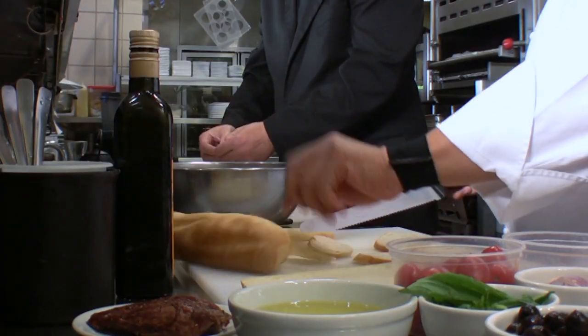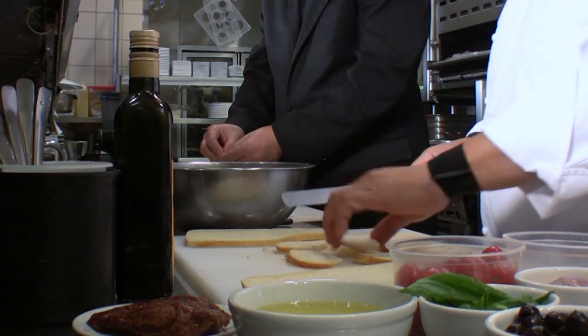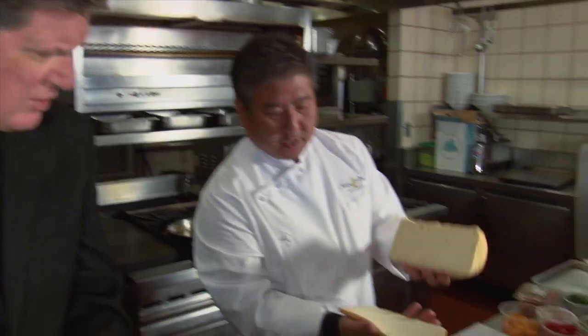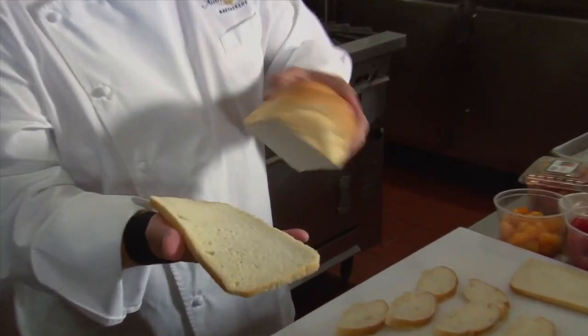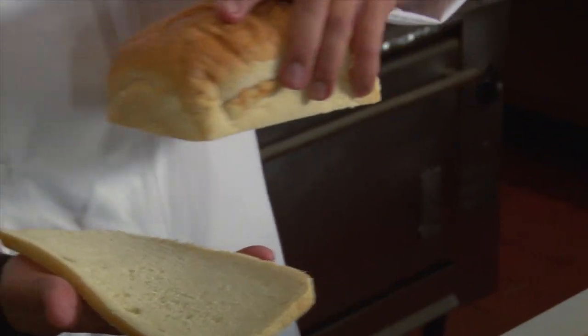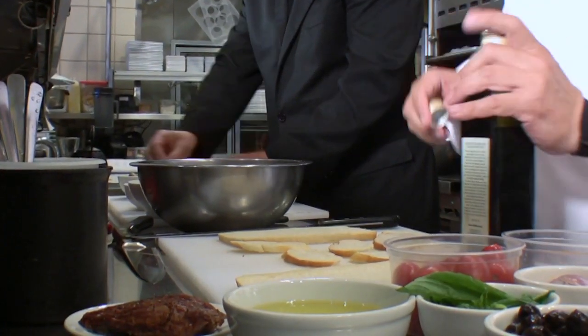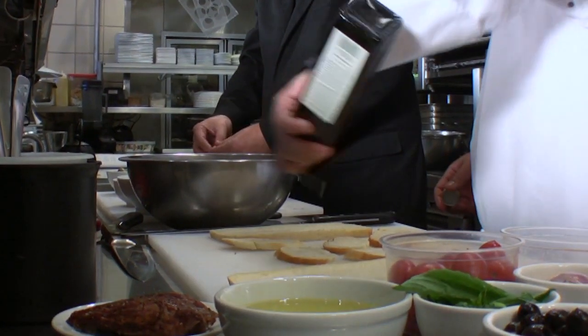Okay, see the bread, John? Looks nice. I took a baguette also, and so after you cut the loaf like that, you get this. Yeah, that is a very nice longitudinal slice. So it's like a carpet. There you go. All right, we're gonna just drizzle a little olive oil.